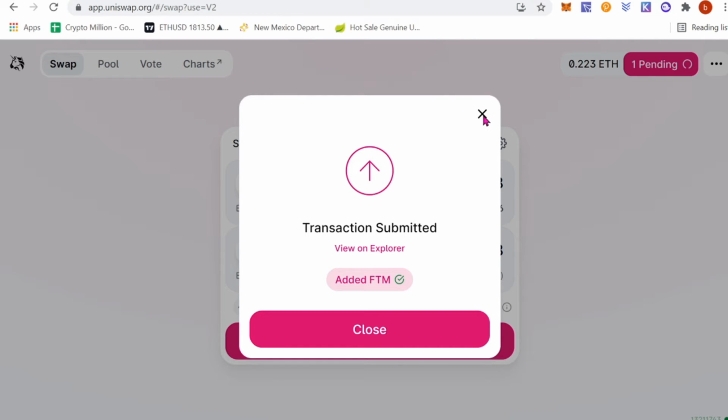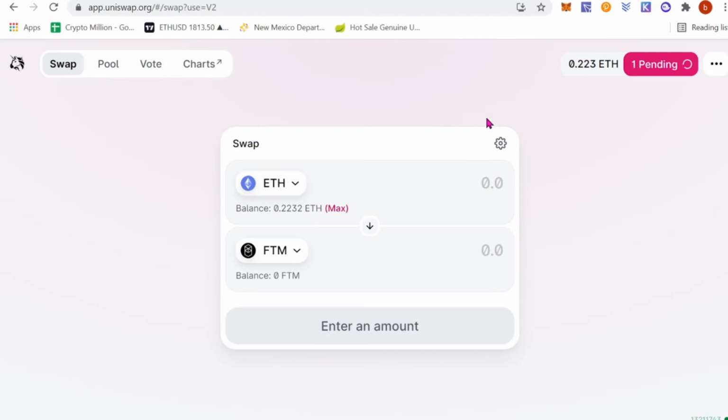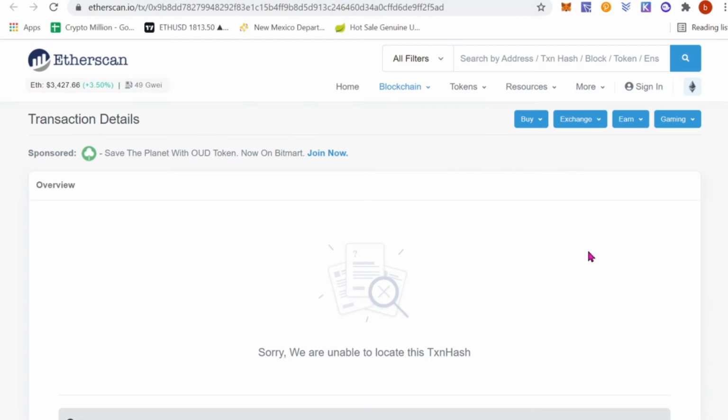So now that it's added to our wallet, let's just close that down and come on over and view on Etherscan, and let's just get an idea how long this thing's going to take.